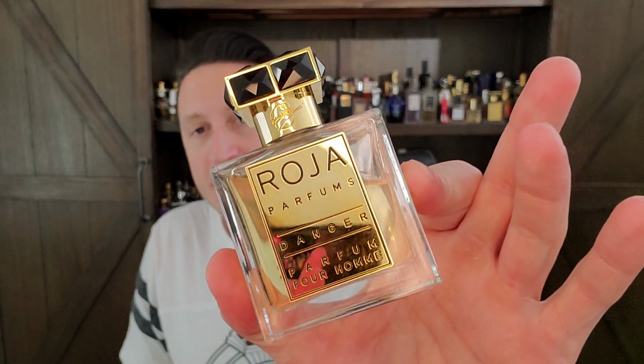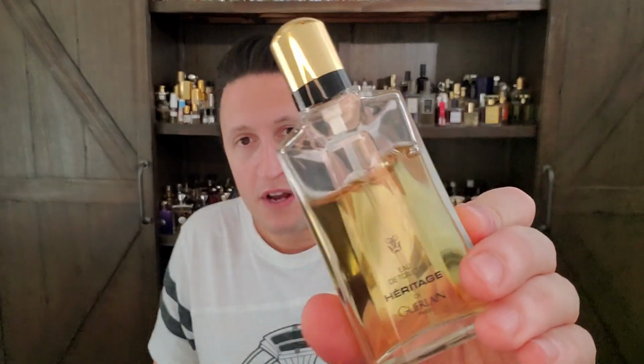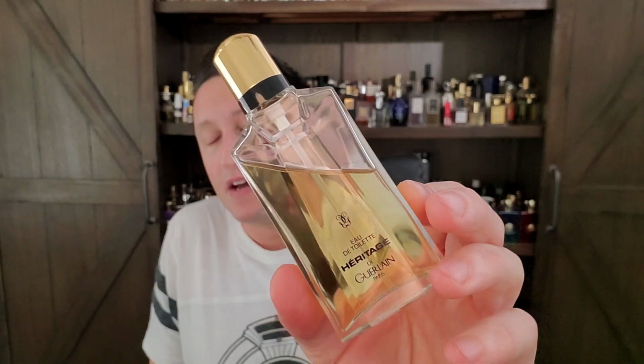And maybe the most blatant inspiration from his creations, I would say, hugely similar, is a fragrance he released called Danger. And Danger is inspired heavily by Guerlain's Heritage, which is a top 10 fragrance for me. I would say one of the greatest of all time. A signature, easily could be a signature scent for me. I love Heritage. You can go check out my Danger review.